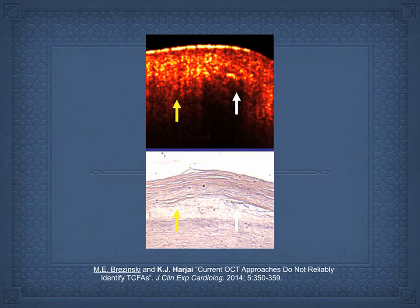Now, this was republished in 2014 by our group, but it was from a 1996 Circulation paper, and from our group also. If we first look at the histology on the bottom, we see a necrotic core with intima above it. It's greater than 100 microns, but it makes the point. And so it's necrotic all the way through. It has debris in it. But if we look at the OCT image on the top, the yellow arrow has diffuse borders. If we look at the intima above it, it's highly scattering. That's what those bright dots are.